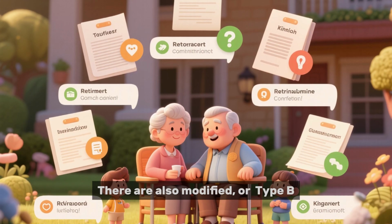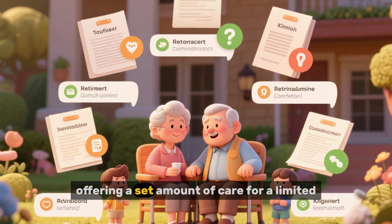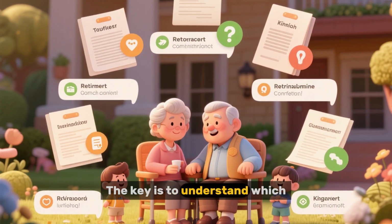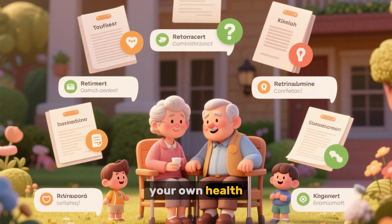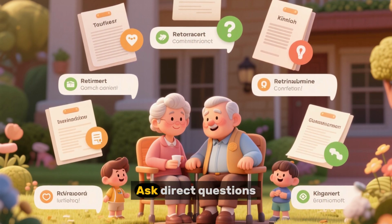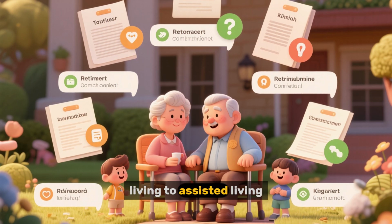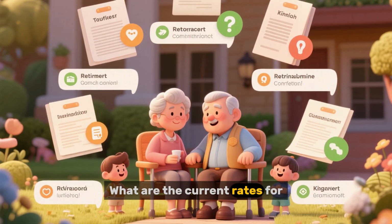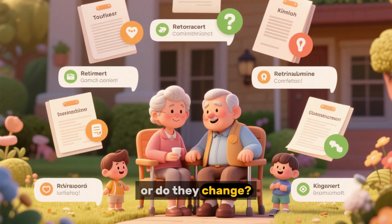There are also modified or Type B contracts that fall somewhere in between, offering a set amount of care for a limited time before fees increase. The key is to understand which model the community uses and to honestly assess your own health, your family's health history, and your financial resources. Ask direct questions. If I need to move from independent living to assisted living, what will my new monthly fee be? What are the current rates for skilled nursing care? Are those rates guaranteed or do they change?